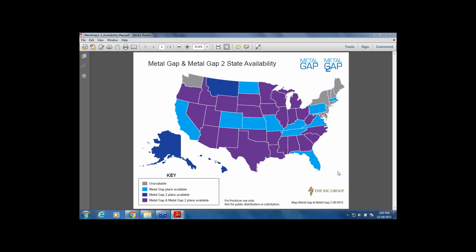Now, the way the Metal Gap is really positioned is intended to be presented as a bundle. We encourage individuals, with you as their agent, to look at those ACA plan designs, and maybe they're looking at silver or bronze plan designs, and maybe they do or do not qualify for subsidies. Looking at those plan designs as a certain cost as a standalone benefit, whereas maybe you can offer them a bronze plan that's bundled with Metal Gap, so that they're able to have a lower cost package of insurance with the ACA plan, or any plan.